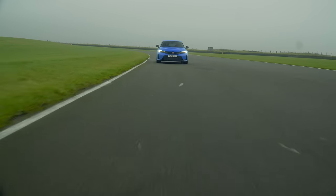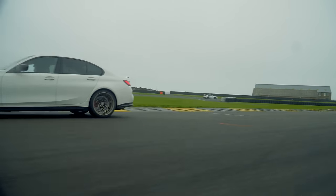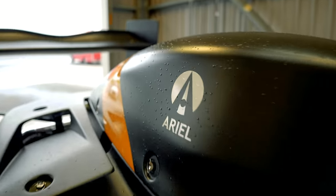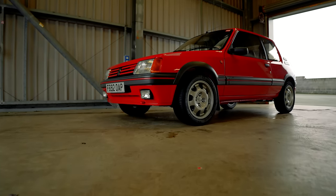So 11th to 6th place takes us to just over halfway in the countdown for Britain's best driver's car of 2023. Next will be the top 5. Which of the Ariel Atom, the two Porsche 911s, the Lamborghini or the Peugeot 205 Resto Mod will take the top spot?